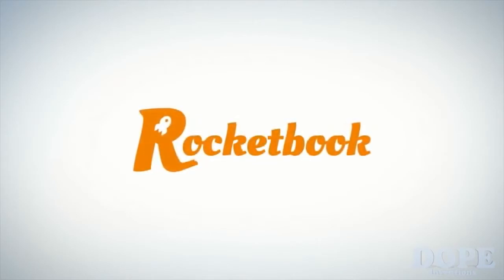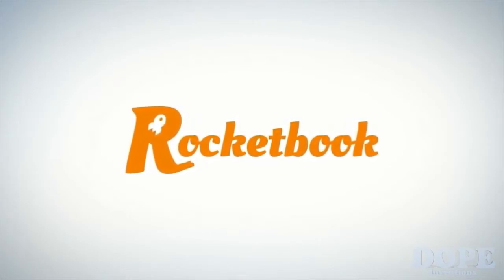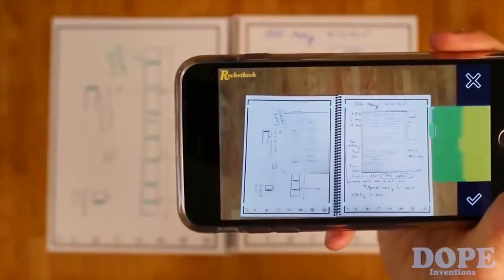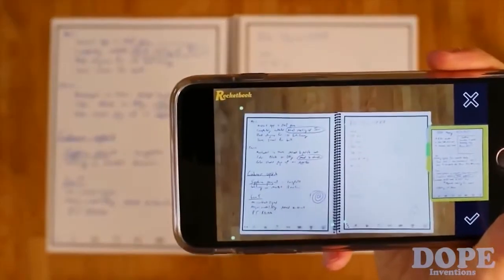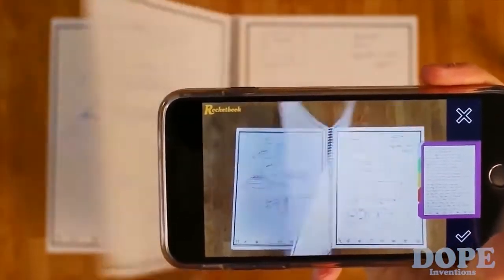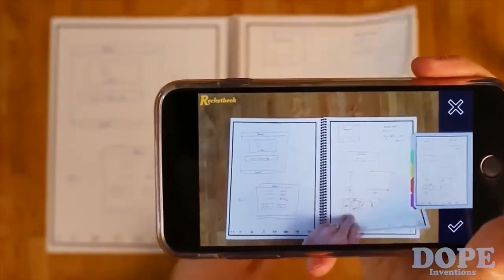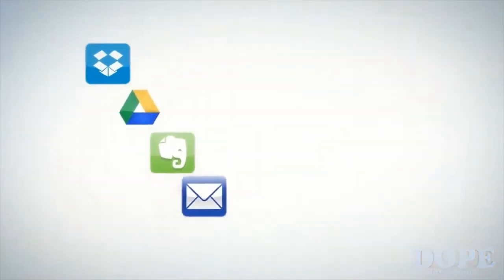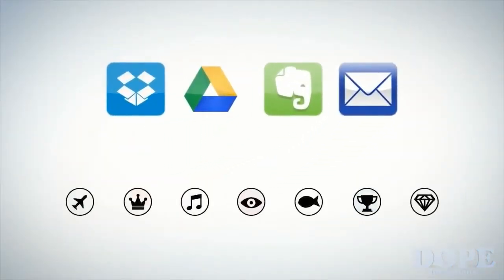With the Rocketbook Notebook and the Rocketbook app, you blast your notes into the cloud as fast as you can flip through them. In a fraction of a second, Rocketbook scans and processes each page, even 2 at a time. Rocketbook sees where each set of notes starts and ends and sends everything to the cloud services you use in the places they belong. Each Rocketbook page has 7 symbols.